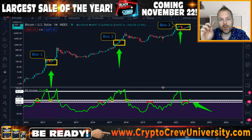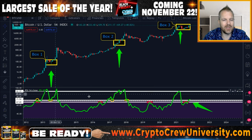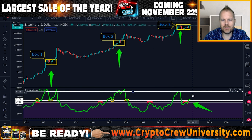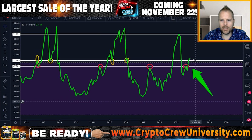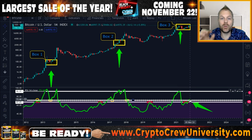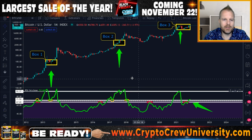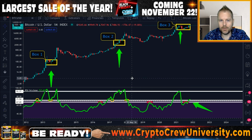What we're looking for now is our second peak. Our second peak needs to get above this 85 level and close to this 90 level, right? Right now we're at exactly 73, okay? So we're looking for the RSI on the monthly to peek its head up to about this 85, 90 level. That's going to tell us that we're at our market cycle top. That's one thing that we're really looking for in, we'll call it, the next few months, okay?